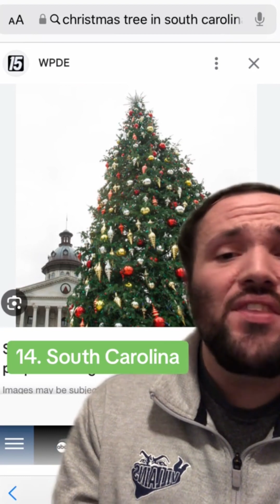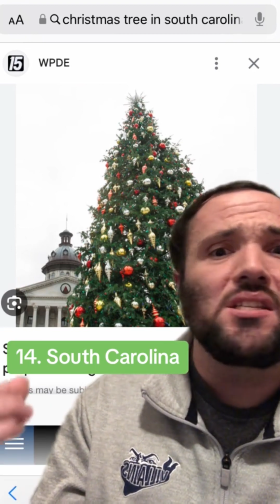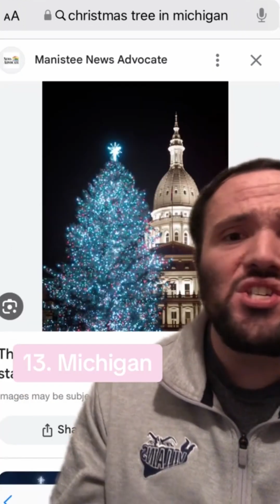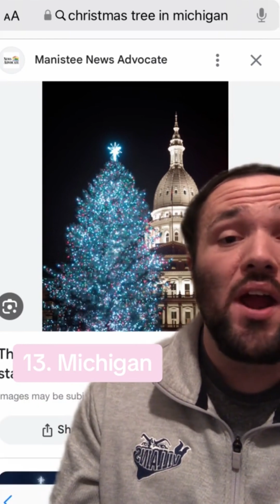14, South Carolina. This one made it very far to not be a nighttime scene with all the bright lights shining, but I just love the ornaments on this one. They make for a gorgeous look. 13, Michigan, another one that just looks great, very well lit, and I like the Capitol building in the background.